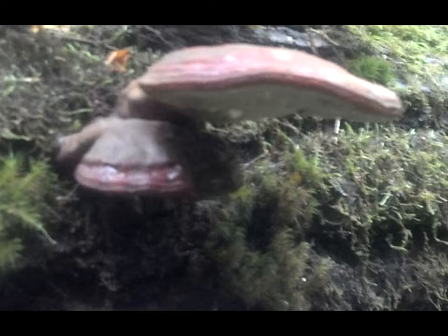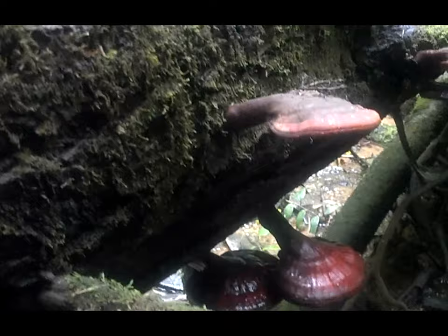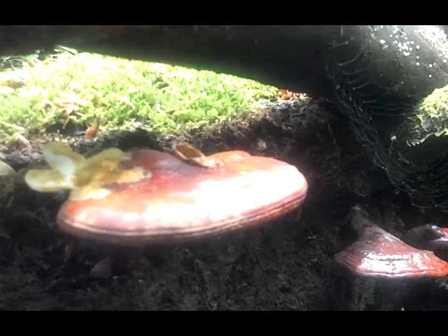They seem to only, oh look at that one just coming up. They only seem to grow in certain environments, of course, like all mushrooms. Look at those. Gosh, they're like shellacked. So pretty. And it just rained as well, so they're all damp. Wow.